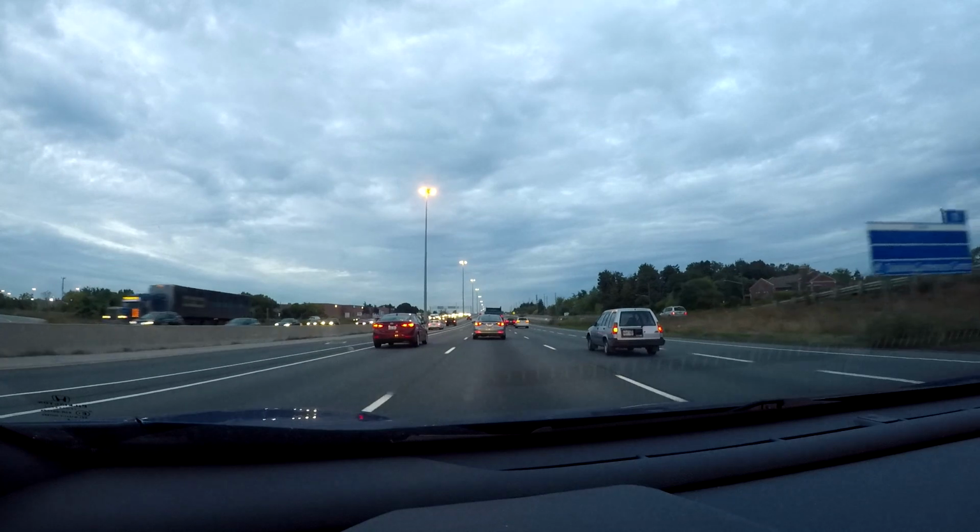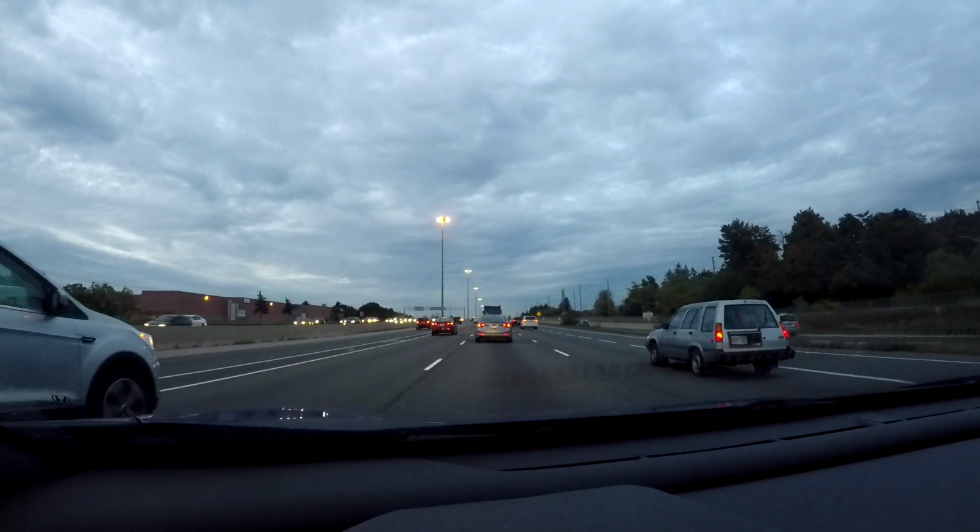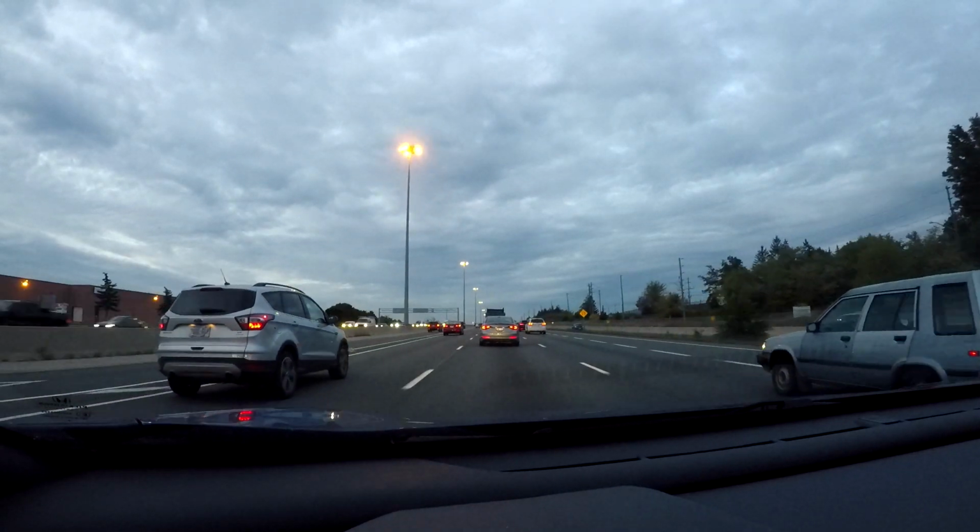Faster in the left lane, but I can't stay there for too long, just because some people like to go pretty fast on these freeways.